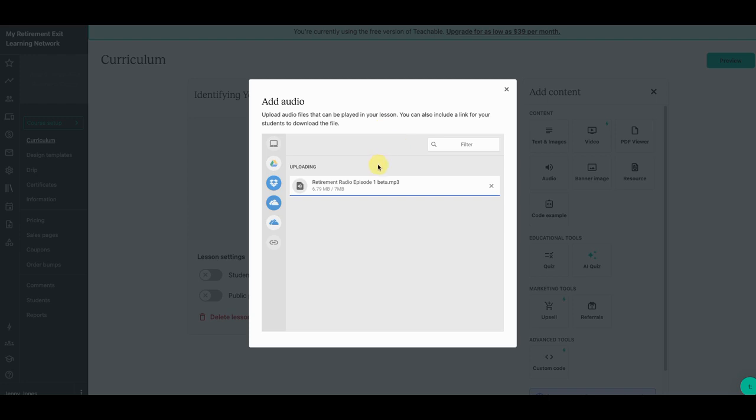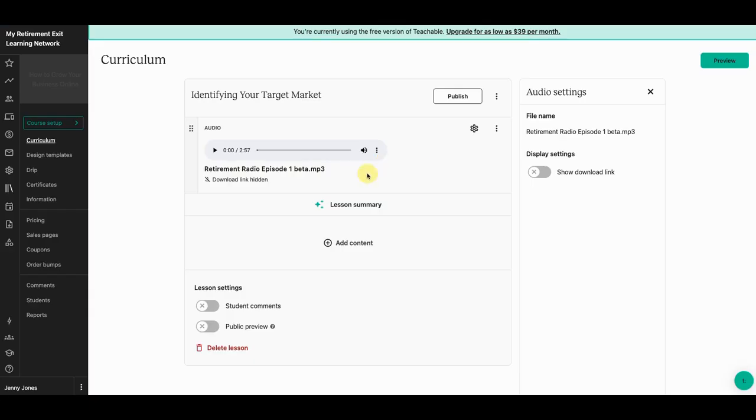So I'm trying with an audio. So it looks like it allowed me to do audio. So I have an audio library there. Identifying your target market. So I have this as an audio file that people can listen to. So let's publish it, right? Let's go back and preview it. All right, so let's take a look at it with a preview. It's probably only going to have one lesson here. Let's take a look at it. Oh, the whole thing is not published. Stand by. Well, here it is right here.